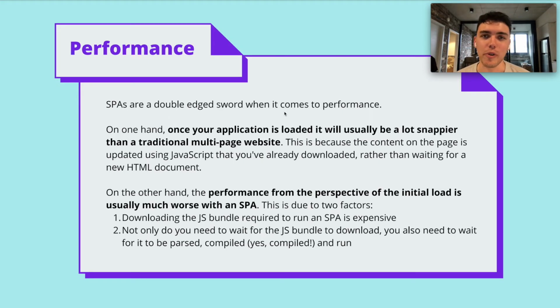I hinted at this before, but outside of the post-load performance, the performance of SPAs is actually worse than regular websites. Once it's loaded, it will be much snappier, typically. We'll talk more about that in a second, but it's the loading that will get you because there is so much more to load. Usually you just download this HTML document, but now you have to download all this JavaScript to see this page. And not only do you have to download the JavaScript, you also have to parse it, you have to compile it. Believe it or not, JavaScript is compiled to some extent, and then you also have to run it before you can see anything on the page.